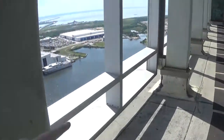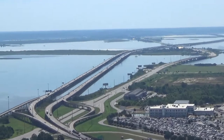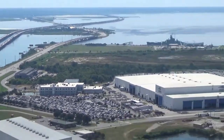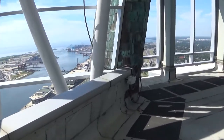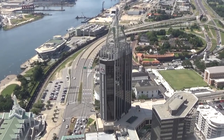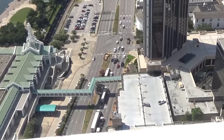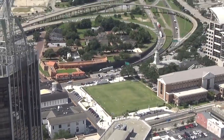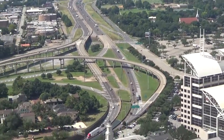Here's Mobile Bay. Well, that is Mobile Bay, right? Mm-hmm. Yeah, that's the I-10 bridge there, going across. What's this right here? Storm drain. So here's the Renaissance. There's Water Street again. Royal Street. Fort Conde. That leads into the George Wallace Tunnel. Traffic is moving good on Interstate 10 right now.